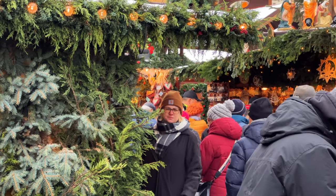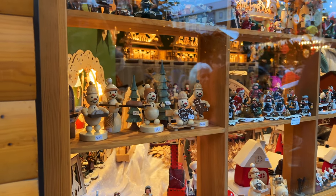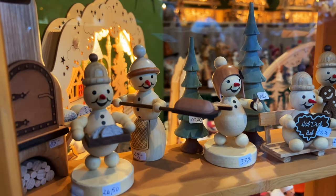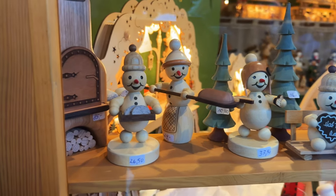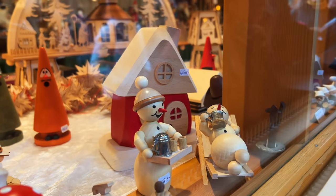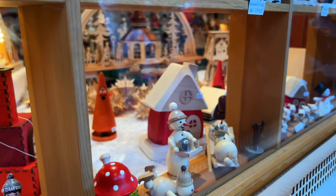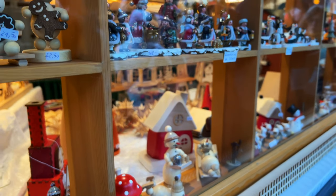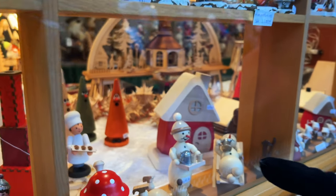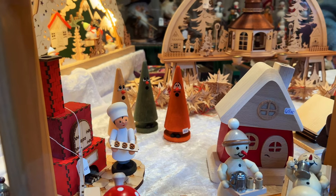Come check this out. Check out these cute little wooden snowmen. This guy's a baker. They're baking bread. Yeah, they all are. And there's a little stove over here. They would melt though. They would definitely melt. Oh, look at this one. He's drinking a cup of cocoa. Angie would love that. These are so cute. Oh, there's even a little chef there that's got pretzels. Yeah, these are really cute.